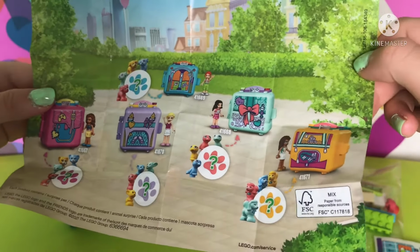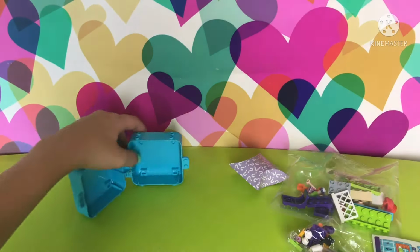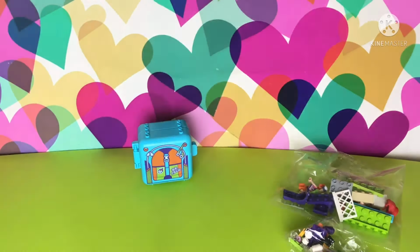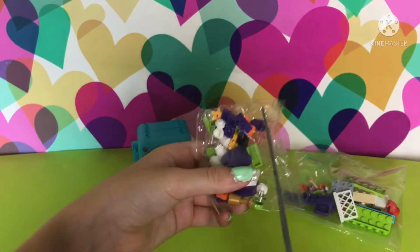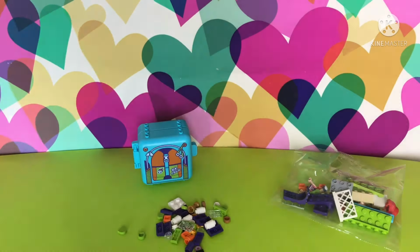I want the red cat from Olivia's cube. I got the blue bunny. Mia, I want the mint. Emma, I don't know what color bird I want. I think I'll be fine with any. And for Andrea, I kind of want the blue poodle, but let's just see what I get.